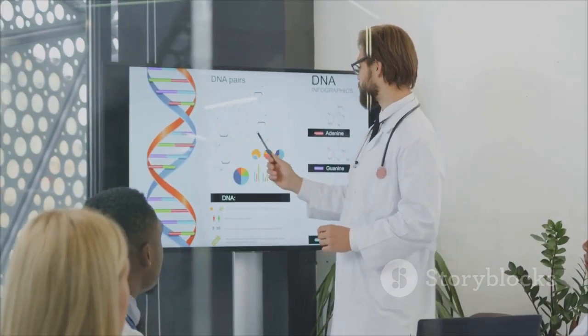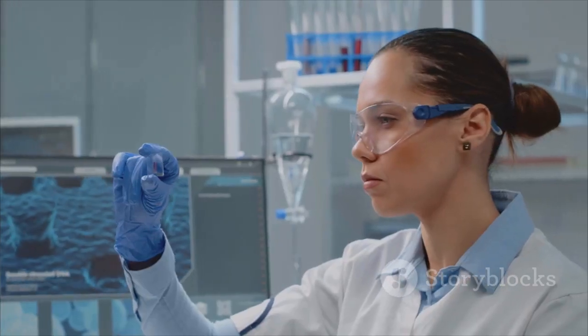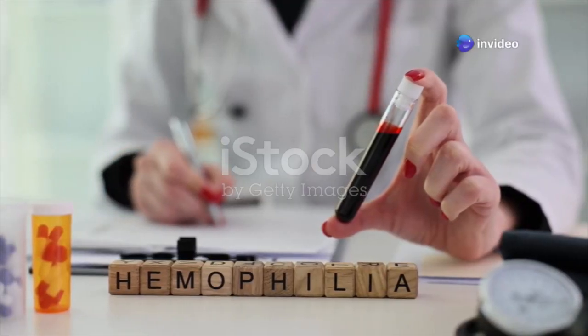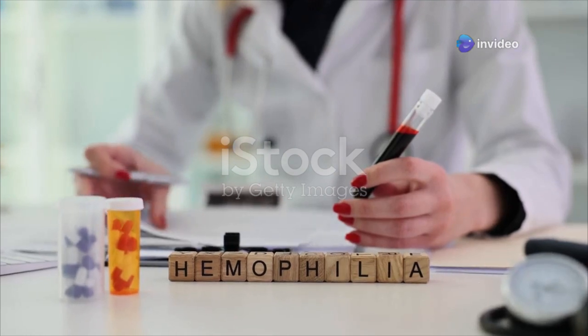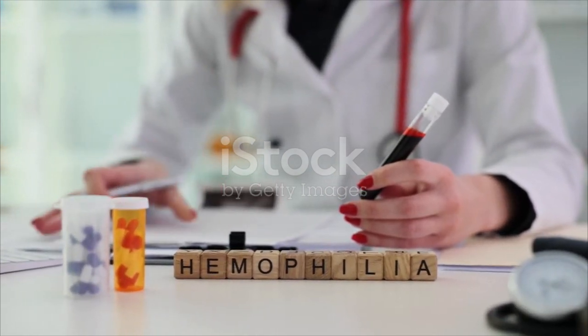Hemophilia is a genetic disorder. This means it's passed down through families through genes. Genes are like blueprints that determine our traits. Hemophilia is linked to the X chromosome. Females have 2 X chromosomes, while males have 1 X and 1 Y chromosome. The genes for clotting factors are located on the X chromosome.